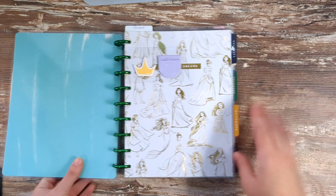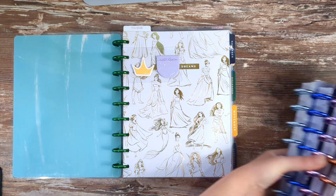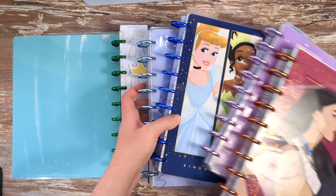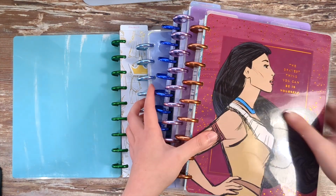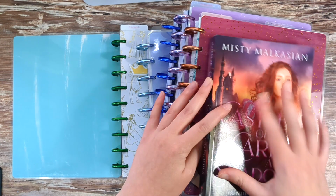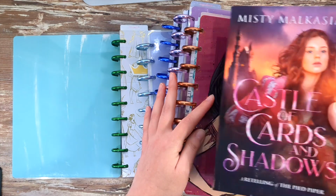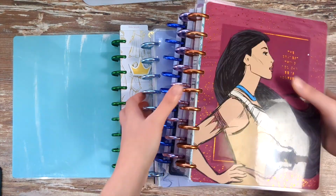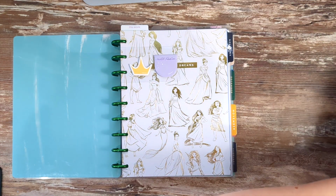Also, real quick, I don't know if you noticed, you probably did, but I am going with a princess theme this year because, like I said, I'm an author and I'm just really feeling the princesses. I'm going to continue writing princess books into this year and beyond, so I'm really into the princess theme. So I tried to theme all of my planners to that. So just wanted to mention that too.